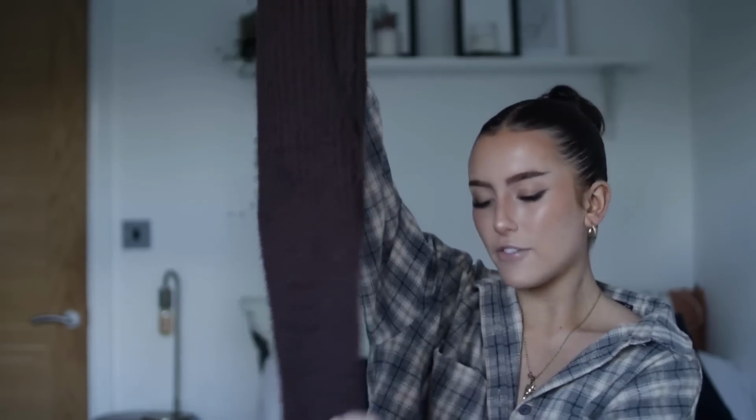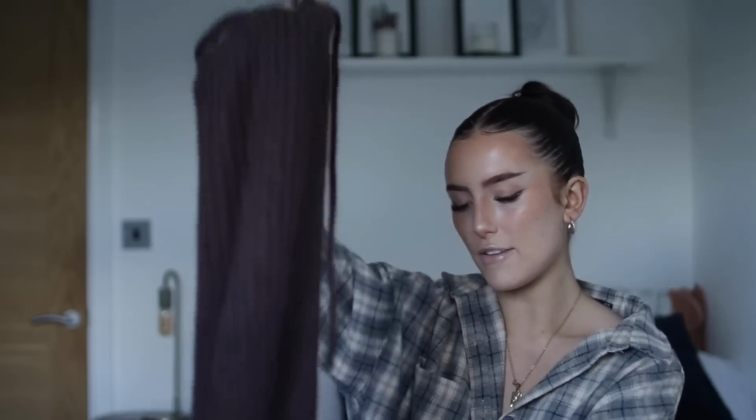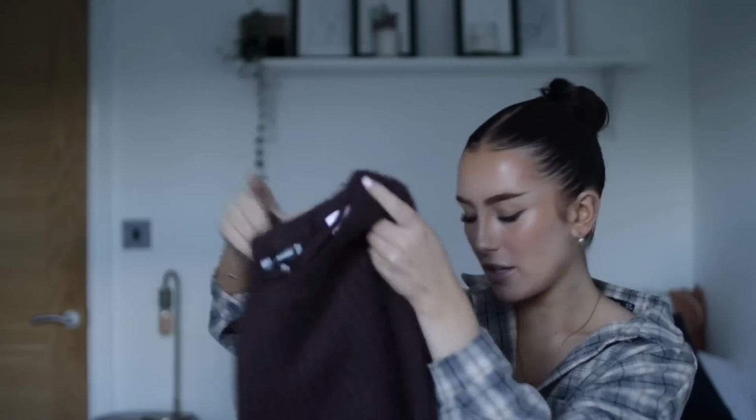The material's really, really soft, obviously with it being fuzzy. So again, I feel like you could pair this really nicely with a pair of trainers, or you could dress it up with some heels if you wanted to as well. I think they also do this in a sage green color, but I just thought the chocolate was so cute for this time of year, so really, really love that.